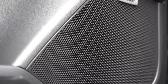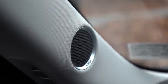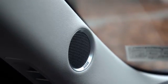Actually really nice. And I've had Bose sound systems in my cars before. They've never failed me. They're always really good, and this one is no exception. So definitely a very nice sound system on the CX-5, at least with the Bose setup. I can vouch for that.